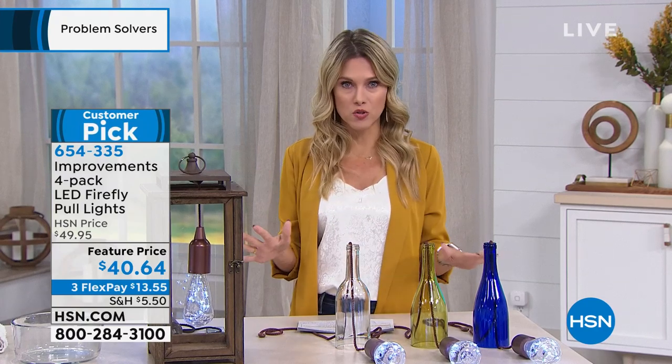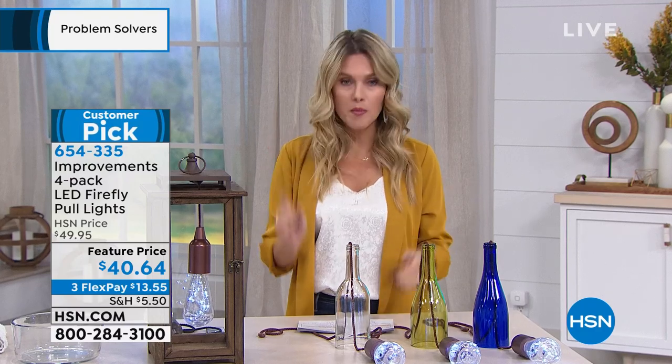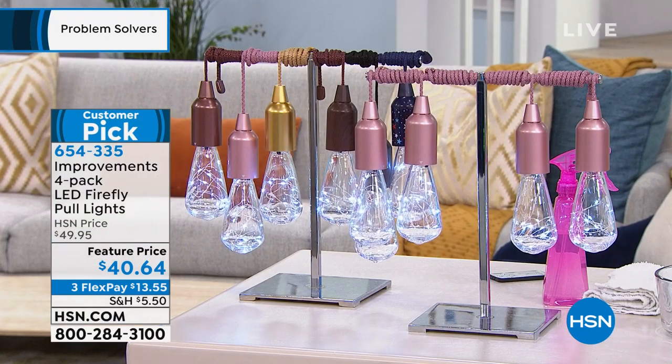These are indoor and outdoor lights. They're weatherproof, they're battery operated. In fact, all the batteries are included, so that's a great savings today. They come in a set of 4. You're welcome to buy as many packs as you'd like. Each set would be $13.55 on FlexPay.